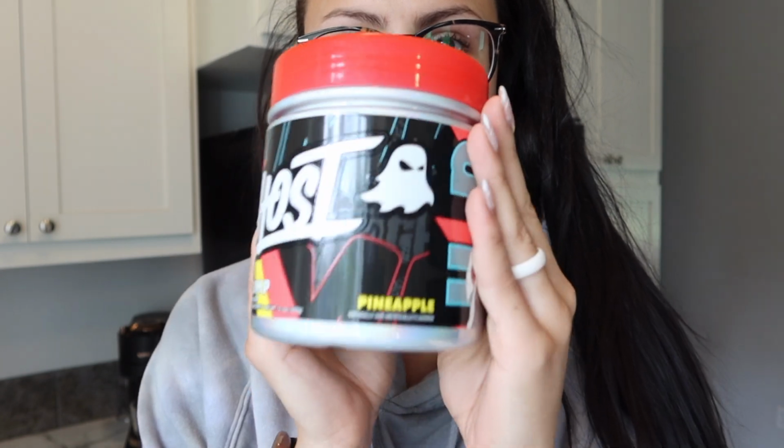So first off, I have my Ghost Pump in the flavor pineapple. This flavor is really good. I also really like sour watermelon. So I would take this 30 minutes before the gym on my way. Typically, I'll just take a blender bottle and put this in there. This is what I'm not taking today because I'm not going to the gym, but this is what I typically take. I have coffee every single morning, so I don't usually use their pre-workout because I already get my caffeine from my coffee. So pump is usually what I'll do. Even if I am taking pre-workout, I'll still take a scoop or maybe a scoop and a half of pump. So that's what I'm not taking today, but I would typically take that on a day that I'm going to the gym.